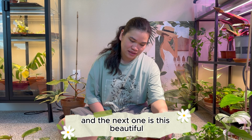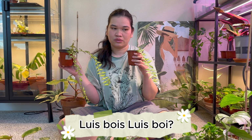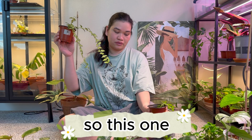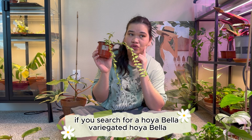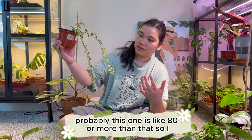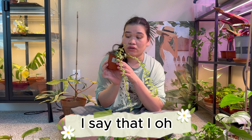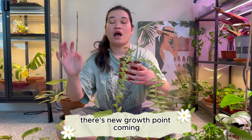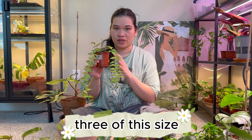And the next one is this beautiful Hoya Bella Louis Boy. I don't know how to pronounce it, but see how pretty that is. I'm selling this one for $40, which is a good deal. If you search for a variegated Hoya Bella on Etsy or somewhere, this one is probably like $80 or more. You won't believe when I say that I grew this from one nude cutting. It grows so fast, and look, there's a new growth point coming. And yesterday someone came in here, and I actually sold like 3 of this size.